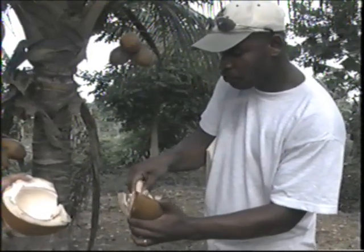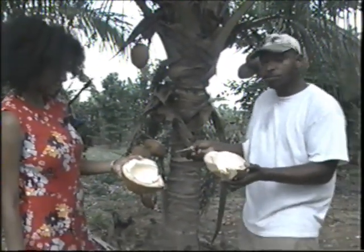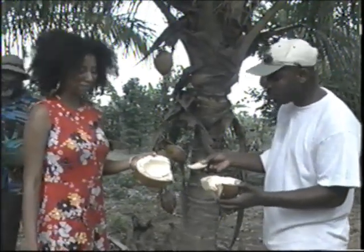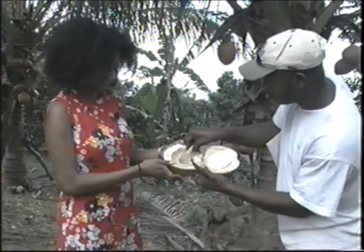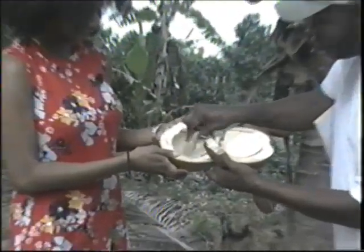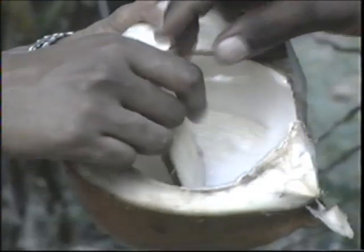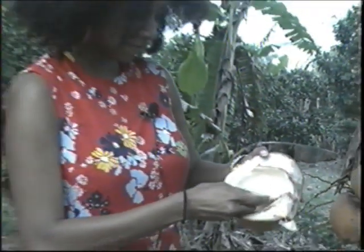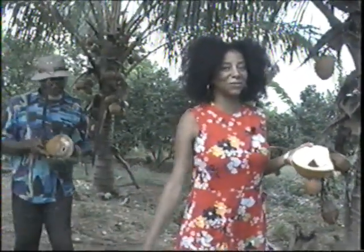Lovely. It doesn't get better than this, man. Huh? See? Great. Finish drinking that one. This one is slightly harder than that one. See? Nice jelly. Ah, man. Lovely. So there you have the coconut tree.